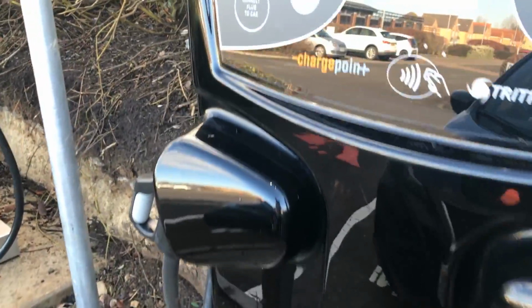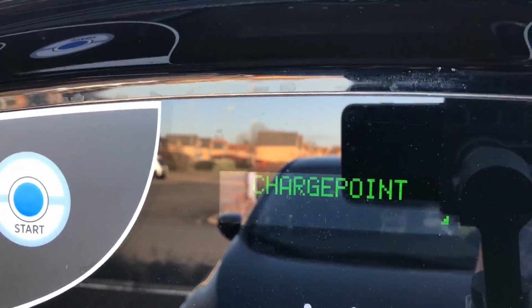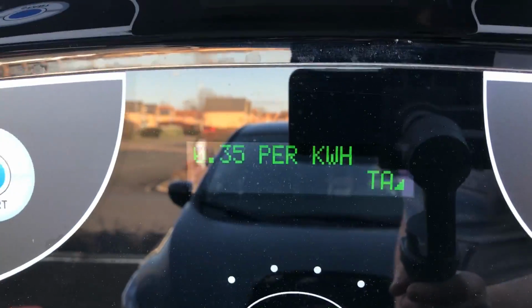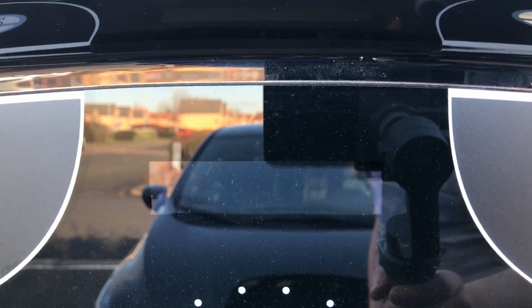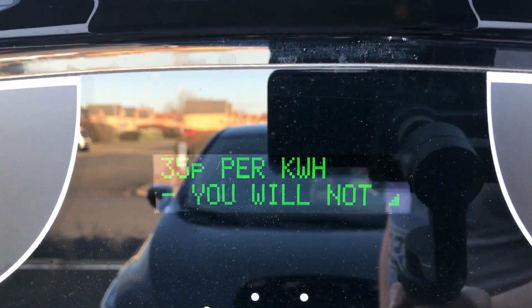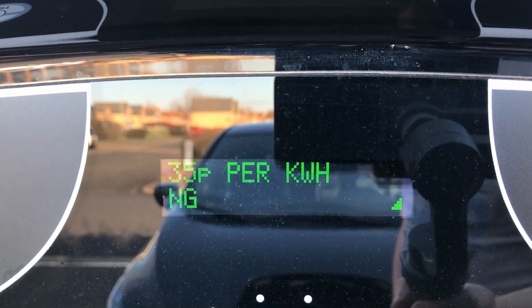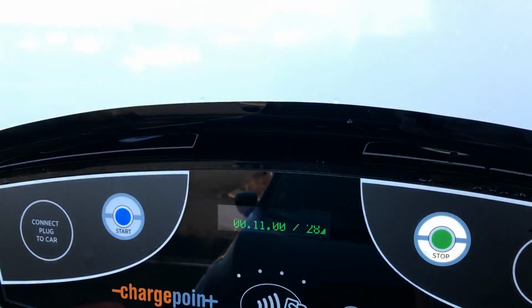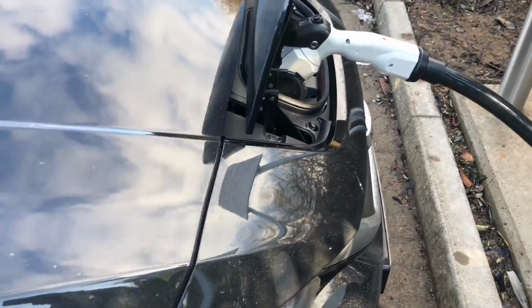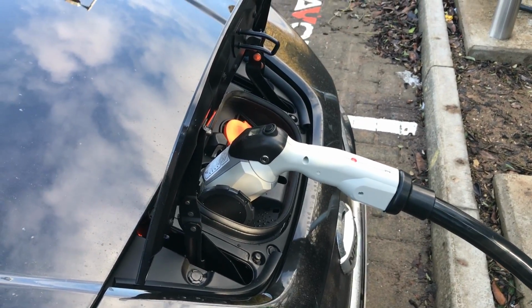Okay, so let me have a look at this charger here. Just give it a second to loop through. There we go, introductory offer. So yeah, free charging, which is good for me, because this would have otherwise been about 7-8 quid, but free charging is always a bonus.